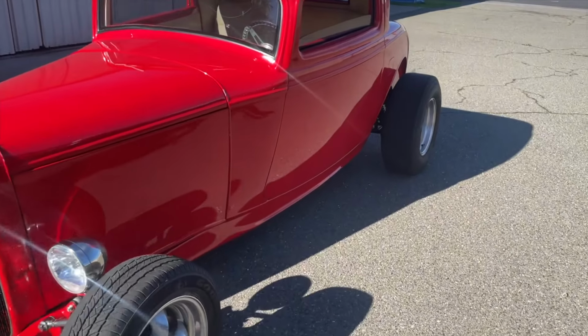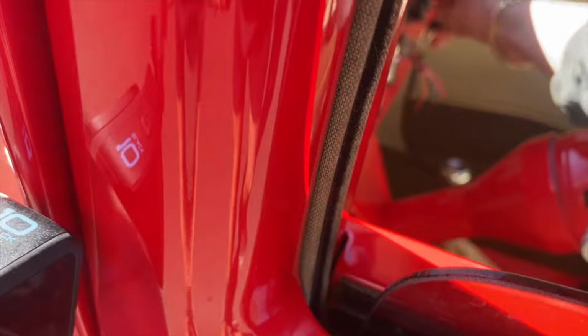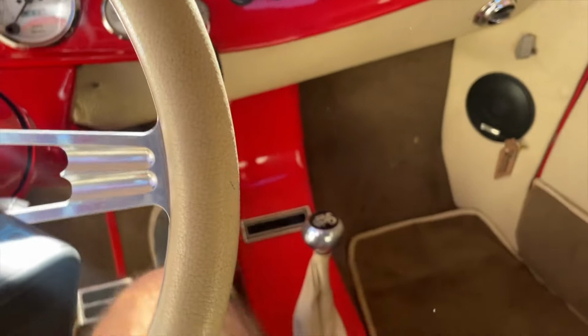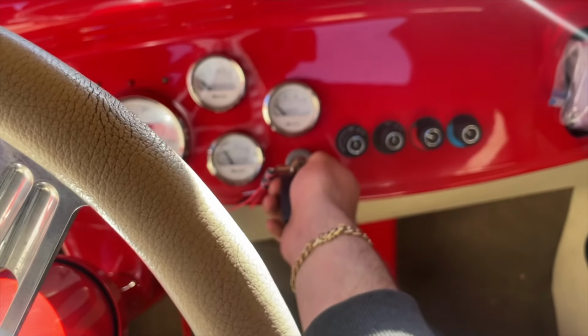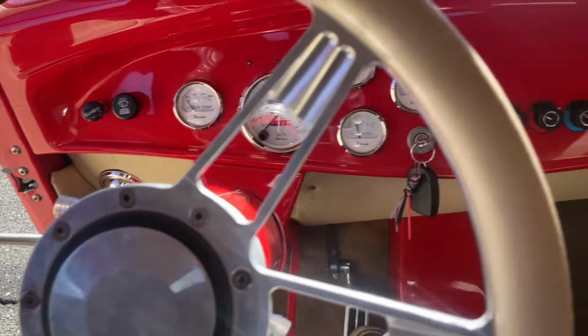Okay, last but not least, let's hop in this thing. Hopefully the door jams things work. Pop the door open. Get on in. Hope she starts. Most likely, probably, maybe if we're lucky. Let's see here. Oh, there we go. Our luck is good today.